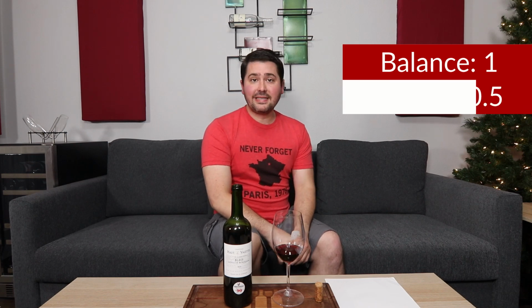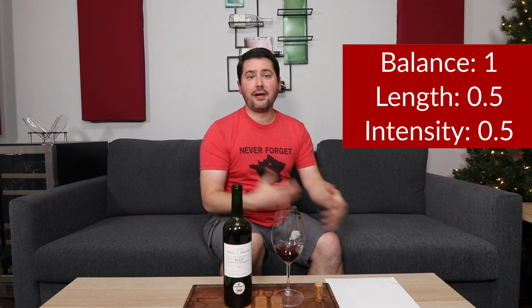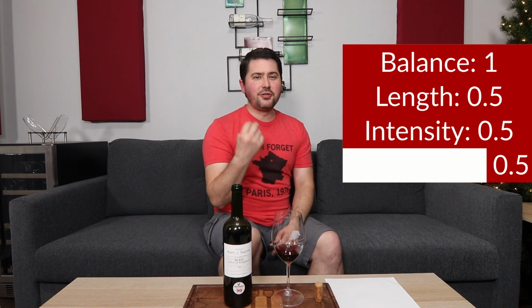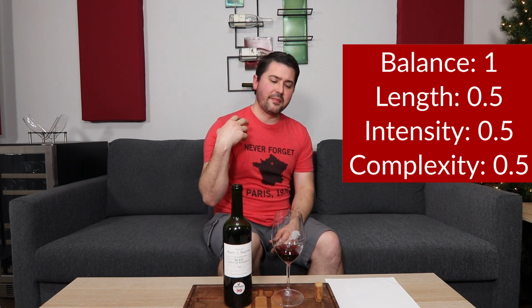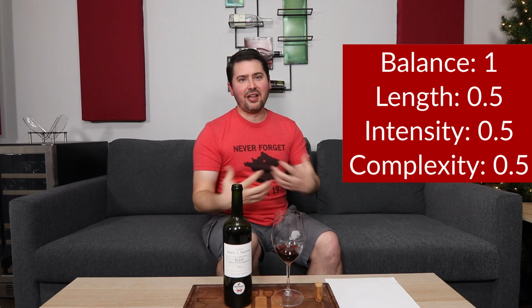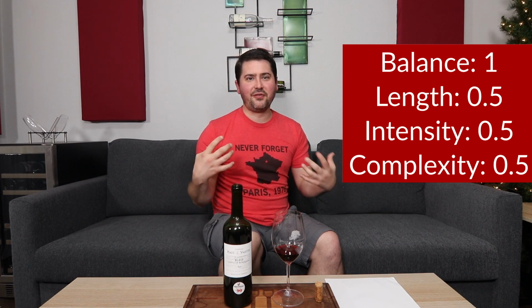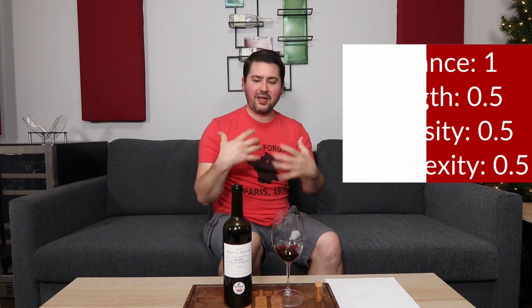But before I tell you a little bit about the score, saying a little bit way too much, let's get into the blick. From a balance standpoint, full point, no complaints there. Length, medium plus finish, half a point. Intensity, medium plus on the nose, medium plus on the palate, half a point. And in terms of complexity, primary and secondary. I'm not going to count the earth I'm getting as tertiary because it's barely there, it's not like a developed element from the wine. It feels like it's just part of the process and how these grapes were, and the way it plays off the tannins.